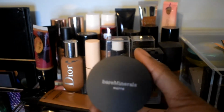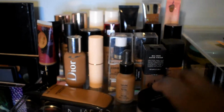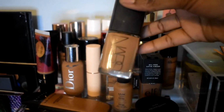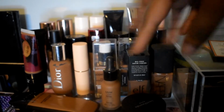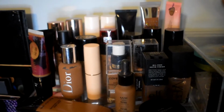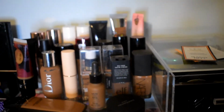This one I'm not a huge fan of. I want to see if a new brush I just purchased will help me get through this. My NARS Sheer Glow is pretty old as well, so I do want to get through that. So just some of these are pretty old. I want to go ahead and just use them. And yeah, one thing that I did think about doing just now, I'm gonna try my best to give you guys a good angle.